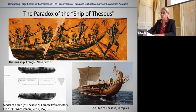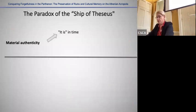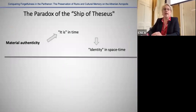Plutarch mentions this story to address the theoretical paradox that this story of preservation had created in the philosophical circles of Athens. That is the question of the material authenticity of a historical document, the preservation of its being in time, or as we would put it today, the question of identity in space and time.